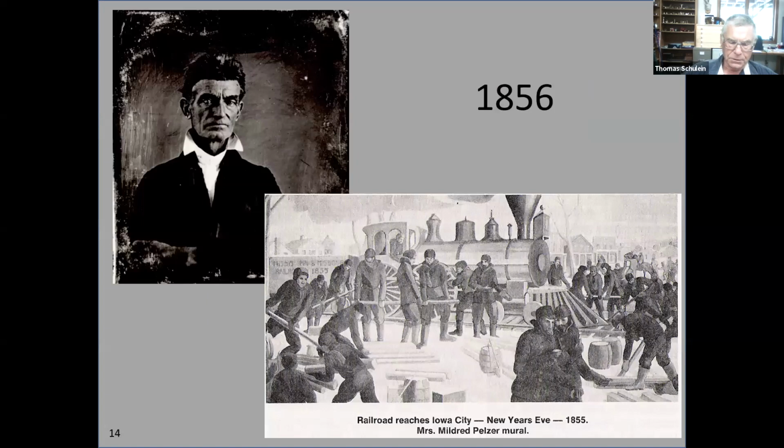When the printing house was constructed in 1856, John Brown led his infamous raid and massacre at Pottawatomie Creek in Kansas. And in 1859, Brown came through Iowa City with a group of fugitive slaves that he was able to smuggle on a train that took them to their freedom at Windsor, Ontario, Canada.